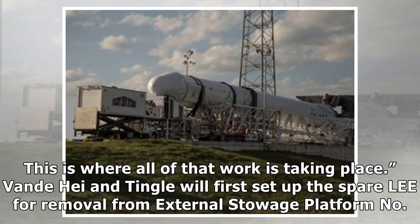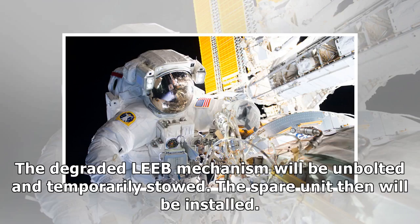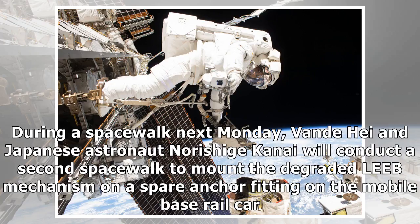Vande Hei and Tingle will first set up the spare LE for removal from external stowage platform No. 2 and then astronaut Joseph Acaba, operating the robot arm from inside the station, will move the LEB end of the arm down to the spacewalkers. The degraded LEB mechanism will be unbolted and temporarily stowed. The spare unit then will be installed.